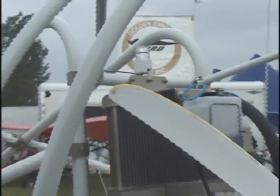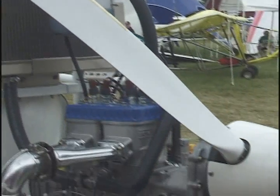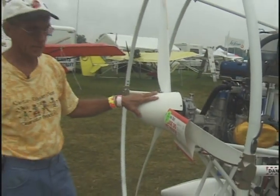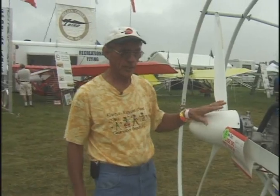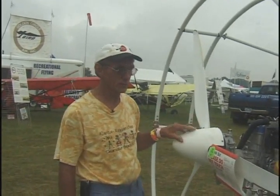Most props will just have prop tape over the edges. This actually has brass inlay on it. And then they have a really nice 9-inch spinner that you can put on these, and this was actually the detail that just set this whole thing off compared to the black prop. I'm really thrilled with the look of this.